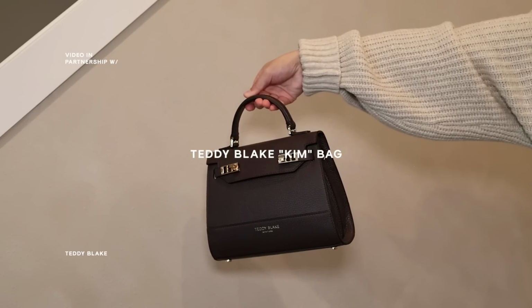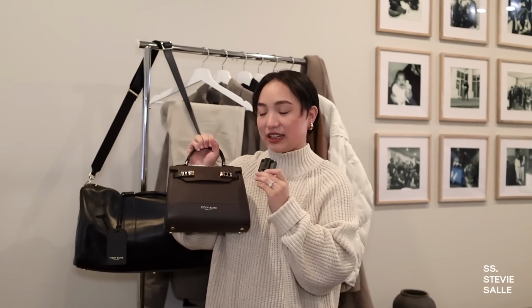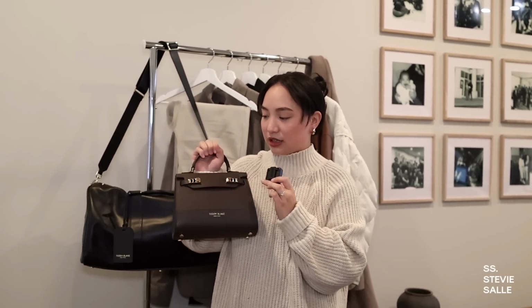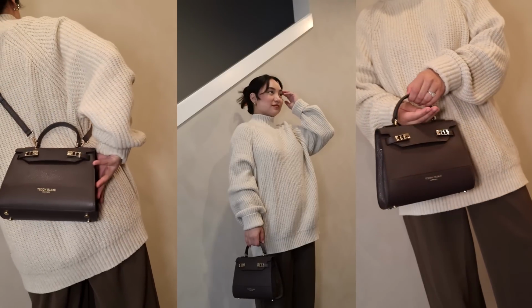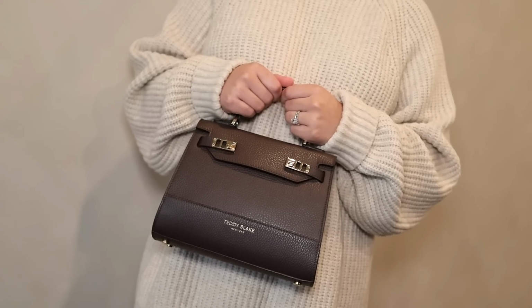Teddy Blake was super generous and also sent me a bag for fall, which I'm super excited about because chocolate brown has been trending everywhere, and I have my own little chocolate brown bag now. I don't have any bags like this in my collection, so I'm super happy that Teddy Blake sent this to me. I love the gold hardware. It locks and unlocks here, and it comes with a crossbody strap, which for me is a really big deal because I like to be hands-free sometimes, especially handling Kira, when you have a little kid running around. It can be a little hard to carry the bag, but it is super cute if I just want to carry it, like maybe we're going on date night.